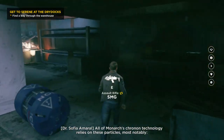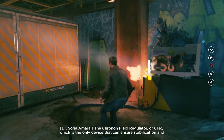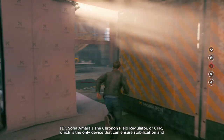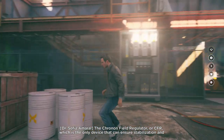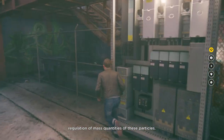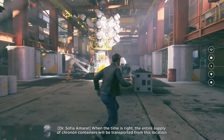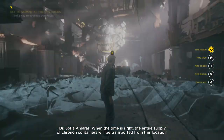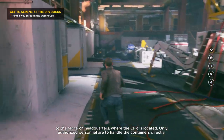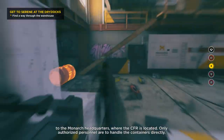All of Monarch's Chronon technology relies on these particles. Most notably, the Chronon Field Regulator, or CFR, which is the only device that can ensure stabilization and regulation of mass quantities of these particles. When the time is right, the entire supply of Chronon containers will be transported from this location to the Monarch headquarters, where the CFR is located. Only authorized personnel are to handle the containers directly.